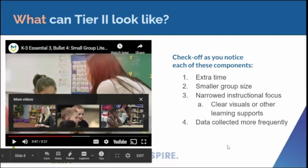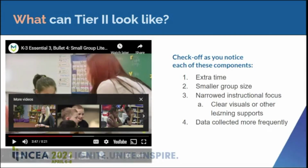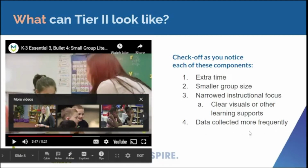So as you can see, I'm sure many of you checked off extra time because we can see that she's taking extra time away from the whole group to work with this small group. Then obviously that ties in perfectly with small group. Next, I hope most of you were able to check off that she had a very narrowed instructional focus. She had clear visuals to help support their learning, both the big visuals she was using during her lesson and then the small visual supports they could each have in front of them as a reminder as they were reading independently. This is the one that I didn't see.